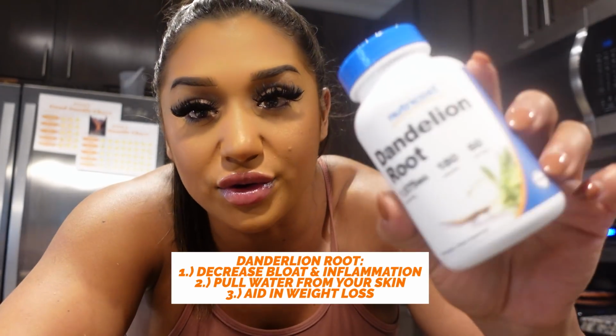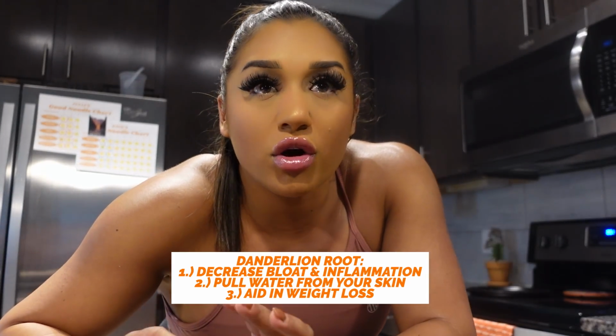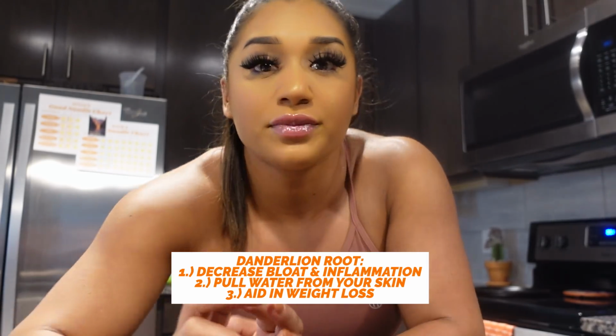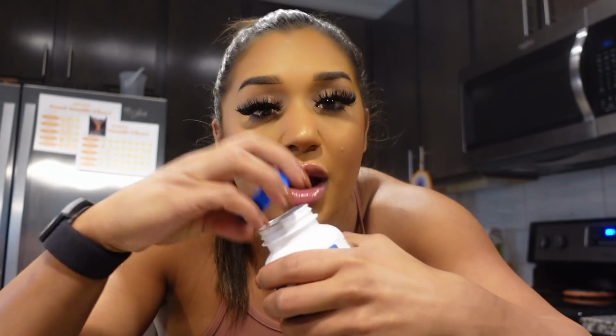This one's a little bit different. This is Dandelion Root, and I take 3 of these in the morning before my fasted cardio session, and then 2 of them before my workout, because it helps pull water from you and helps with inflammation, so I could look more shreddy all day. So I'm gonna take 2 of these, a scoop of the L-carnitine, and then some pre-workout so that we can go hit some shoulders.